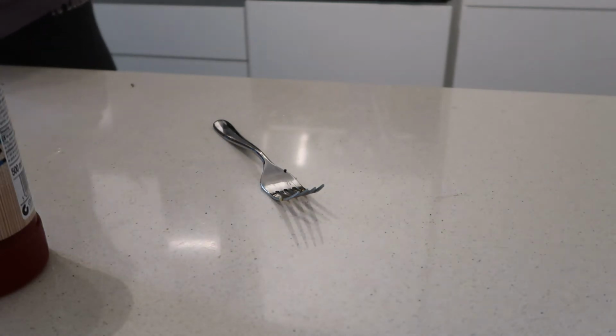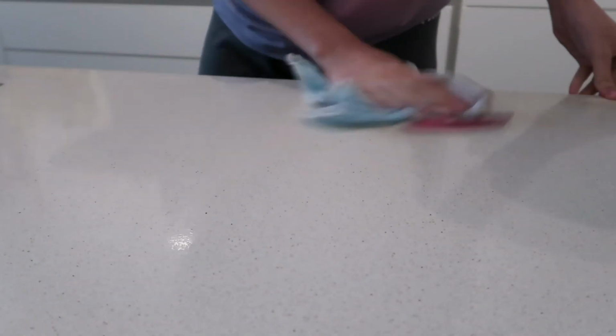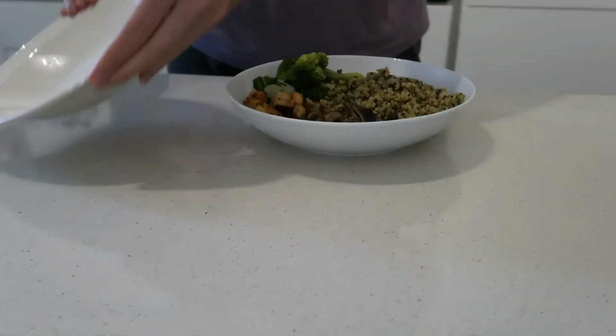So I do recommend just investing in sauces. So yeah, here's me cleaning up the kitchen while my dinner is in the microwave. This doesn't always happen, but especially when my meal takes a while to heat up, then I do try to clean the kitchen. Oh, and as you can see here, I put a plate on my plate in the microwave.